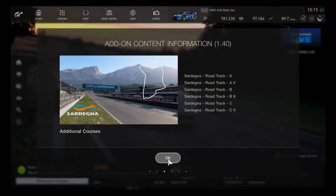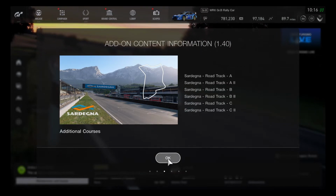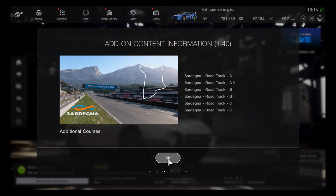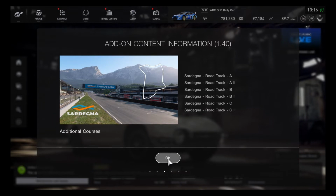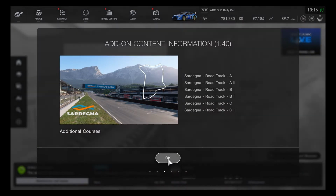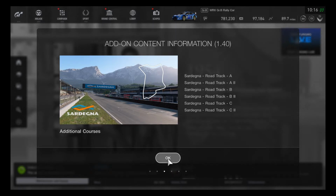So, what else is new for the new track? It looks like Sardegna has finally got a road course version, which can be raced forward and reverse. It also has 3 track variations that we can race. It is just like Circuit de Sainte-Croix, but now we can try out one of the 3 courses on Sardegna.